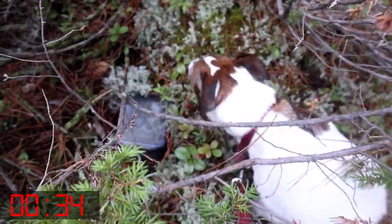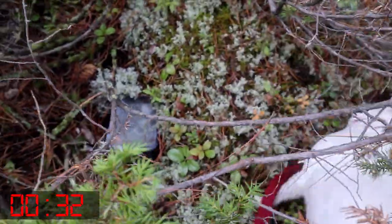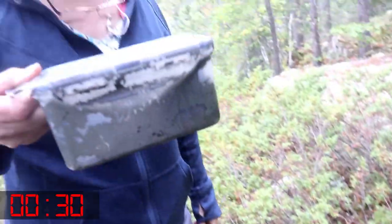Yeah, it's tough for a little dog to get around all that deadfall, but he's doing great. He's gonna get that cache. There, you found it. Woo! Good boy, Blake. Got it! Yay. Woo! Do you got a pen?